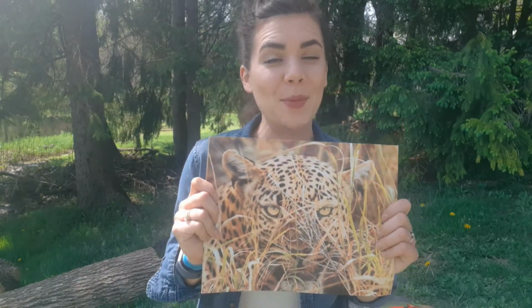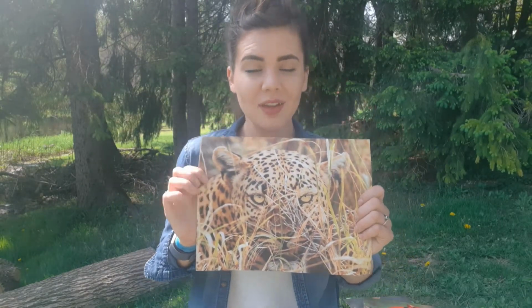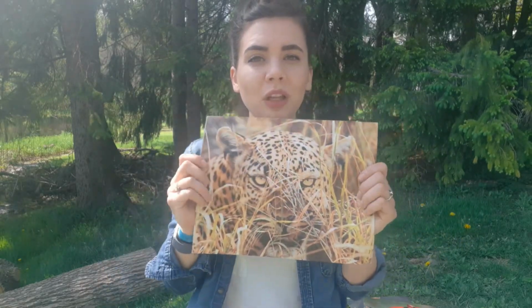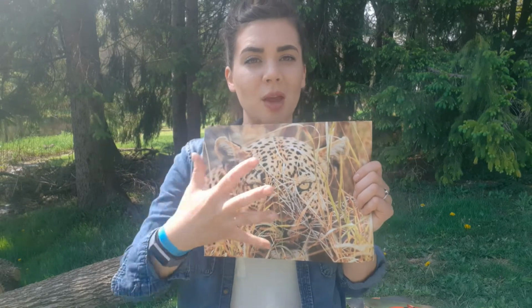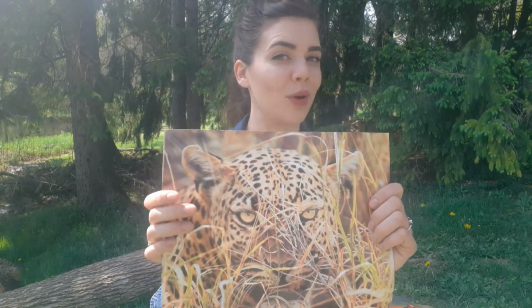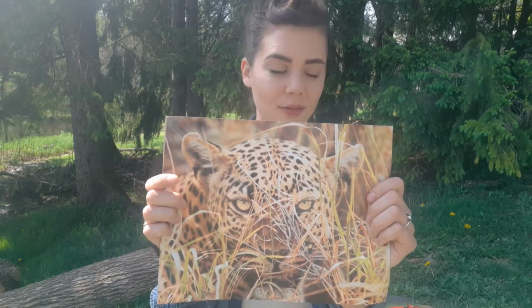A perfect example of a disruptive animal is the leopard. Those spots on the leopard make it really hard to tell where the leopard starts and where it ends. So when it's hiding in the grass, the prey has no idea that it's there.